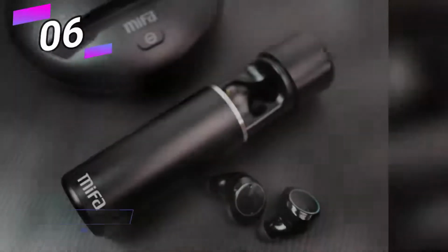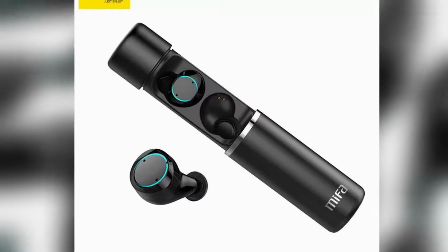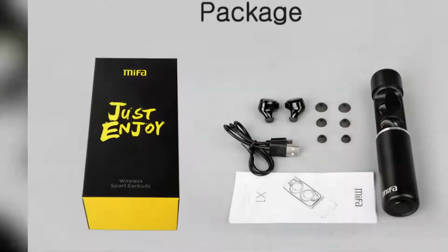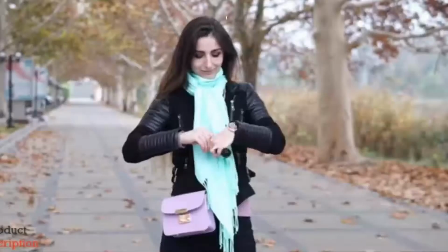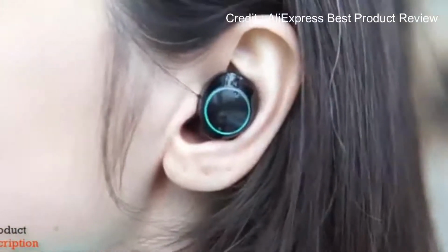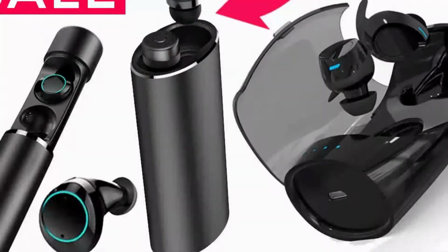At number 6, we have Mifa X1 Twin Stereo Wireless Earbuds. One of the most popular items on anyone's list of EDC gear has to be a pair of wireless earbuds. Unlike wired earbuds, wireless ones give you the freedom to move and not have to worry about keeping your phone in your pocket. Using Bluetooth 5.0, the Mifa X1 earbuds deliver clear audio. They also feature noise cancellation for those loud train rides. However, they are also waterproof and sweatproof, so they can stand up to your workout too.